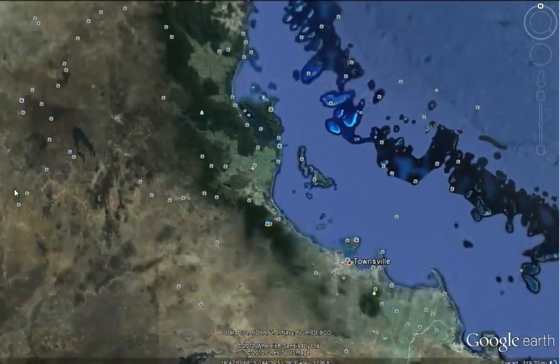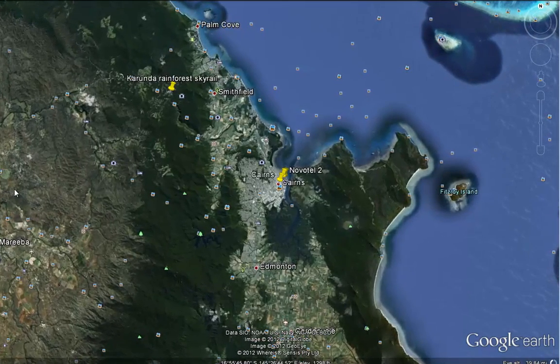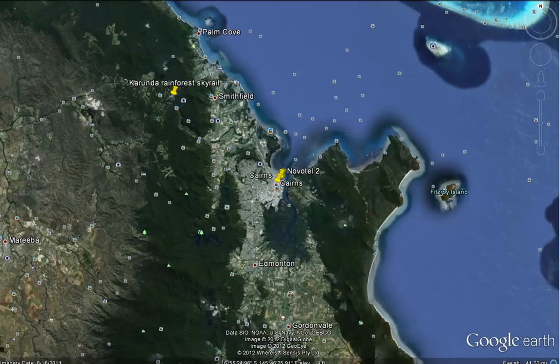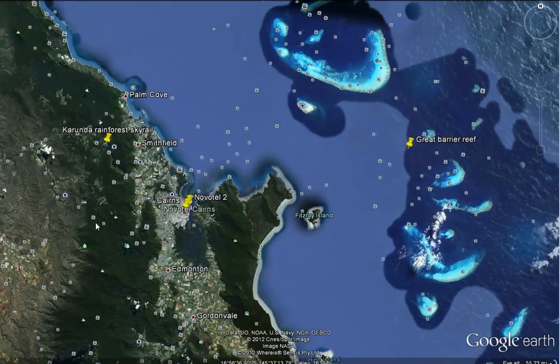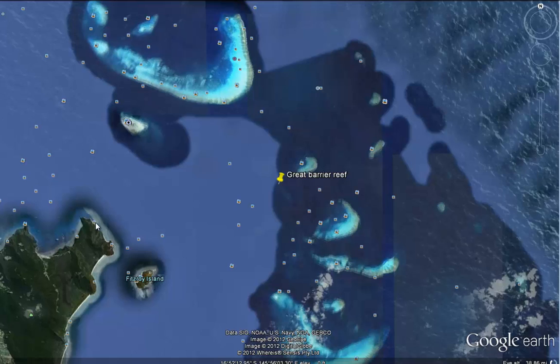So we will head to the far northeast of Australia to Cairns. Now it's spelled C-A-I-R-N-S, but it's pronounced Cairns. Cairns is located near the Great Barrier Reef. There's a shot from Google Earth. You can see the reef directly off the coast.